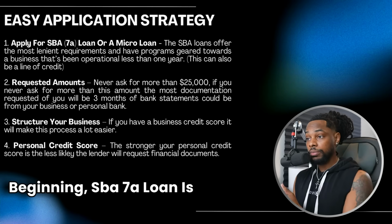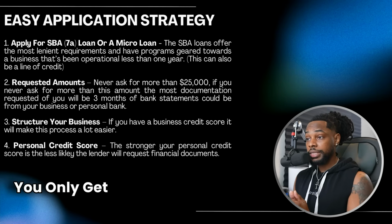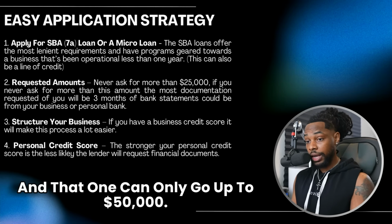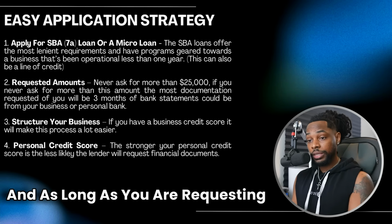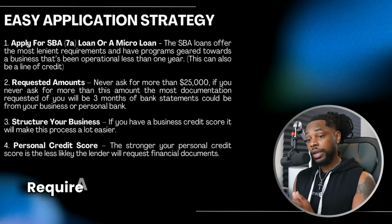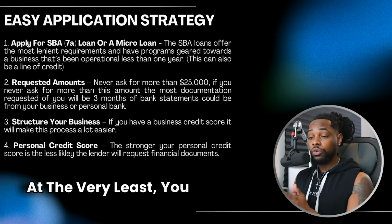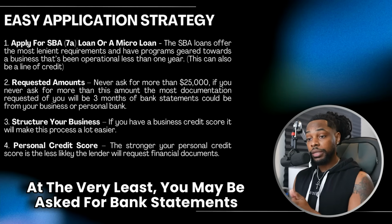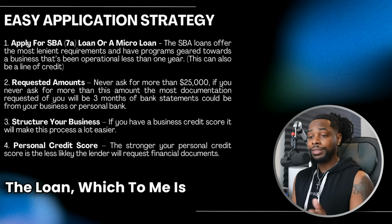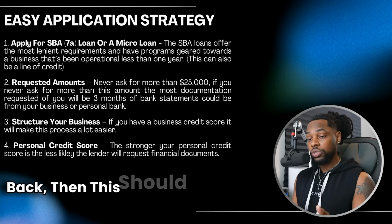For the same reasons that I stated in the beginning, the SBA 7A loan is the most popular. The microloan is a very popular one. You only get 6-year terms with the microloan, and that one can only go up to $50,000. And as long as you are requesting less than $25,000, this normally does not require a financial review or documentation. At the very least, you may be asked for bank statements just to prove that you have the income to pay back the loan, which to me is not a very big deal. If you're making enough money to actually pay that loan back, then this should not be a big deal.